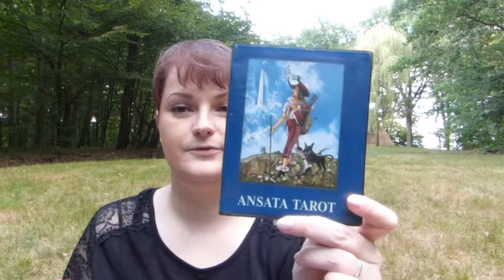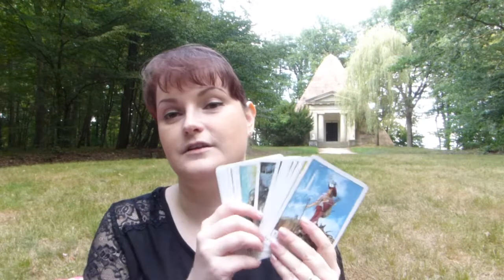So yes, this is my Ansata Tarot. And I have to say, I really love these images. And I will include a link to a website where there is much more artwork from the painter. He is dead. He died some years ago. And his artwork is surrealist paintings. And they might not be for everyone, but they are truly amazing.